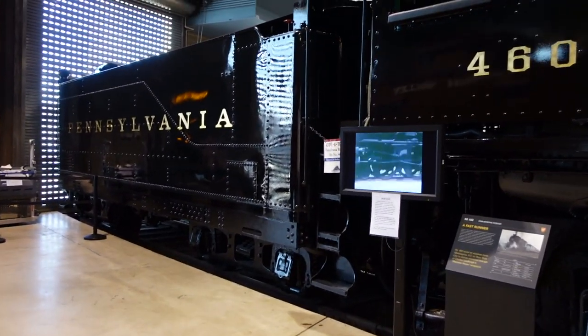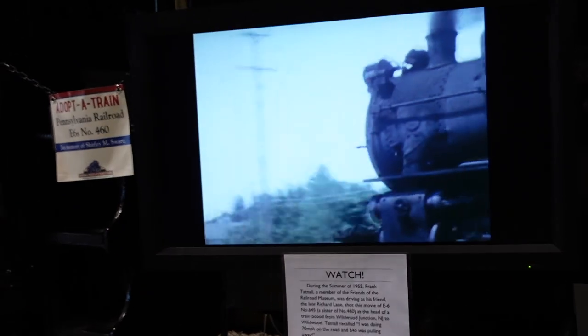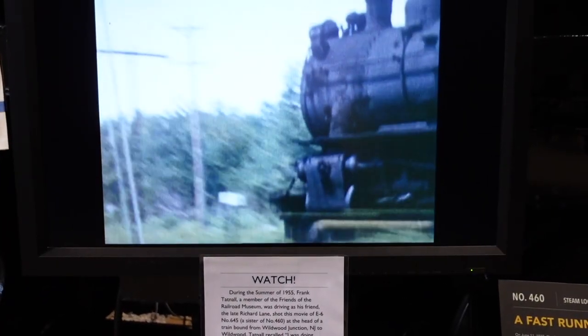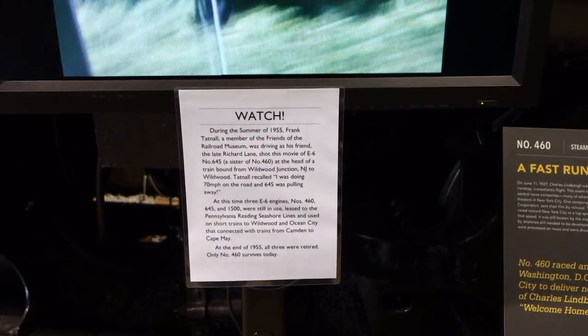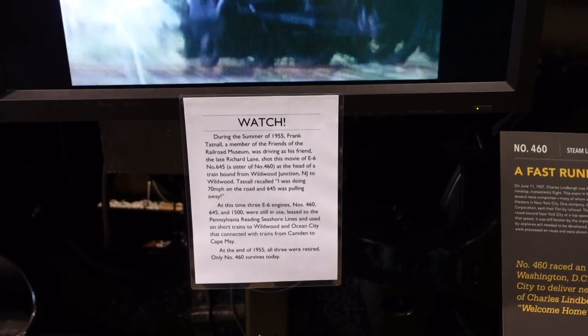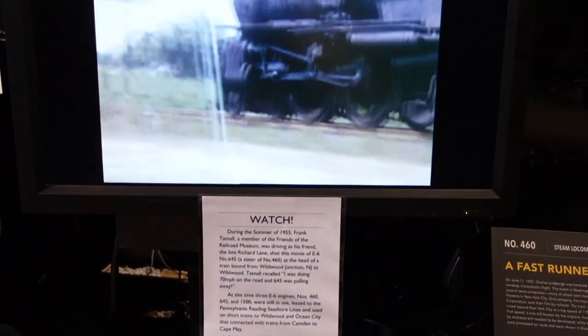It looks like they have a little bit of a video here. 1955. So it looks like Frank Tetnall, a member of the Friends of the Railroad Museum, driving his friends to Richard Lane, and shot this movie, the number 460. You guys can see how fast this engine's going. That would have been something to see, for sure. See everything just whizzing by the train.